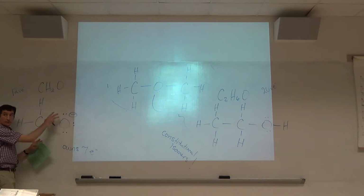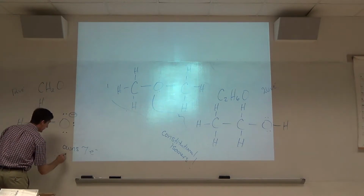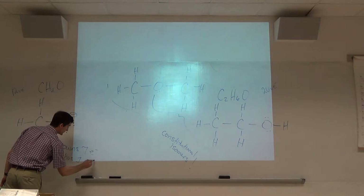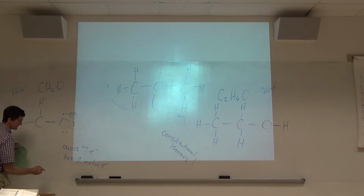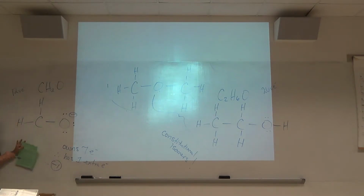So in this arrangement, it owns 7. How many is it supposed to own in the neutral state? 6. It's group 6. Therefore, it has how many extra electrons? One extra electron. Therefore, what's the charge? You've got an extra electron. Negative 1.